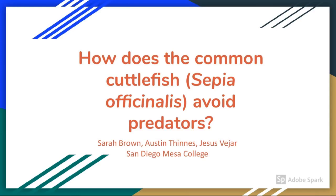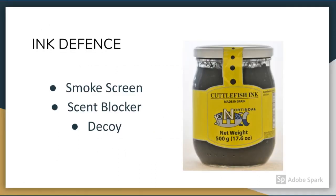Cuttlefish are unique creatures that live near the ocean floor. How does the common cuttlefish avoid predators? A presentation by San Diego Mesa College.